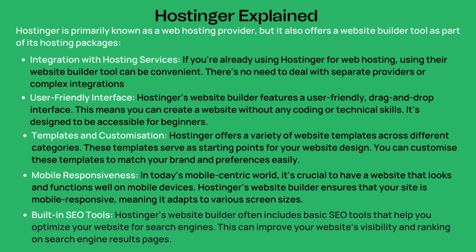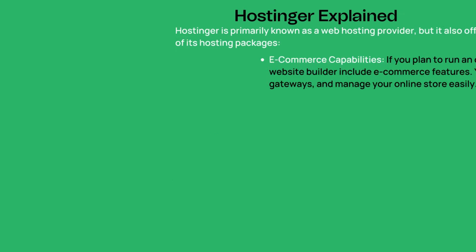Another reason is the built-in SEO tools. Hostinger's website builder often includes basic SEO tools that help you optimize your website for search engines. This greatly improves your website's visibility and ranking on search engine results pages. Now, of course, SEO is an important tool to have. There's no point in building a website without having SEO.